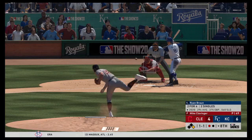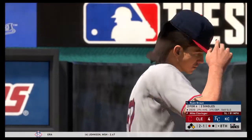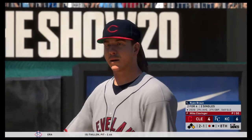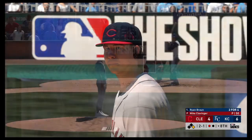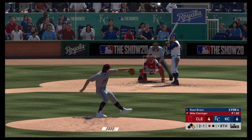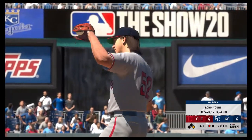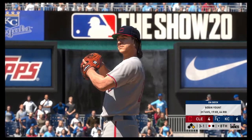Into the box, Ryan Braun. A 2-1 count to the leadoff hitter for Kansas City. Big sweeping breaking ball right there. Good pitch. But if he wants to get him to swing at it, he'll have to bring it in a little bit closer to the strike zone. Now the 2-1 pitch. That's ball 3. Hey, doubled up on breaking balls there outside. Now might be the time to bust that fastball in.